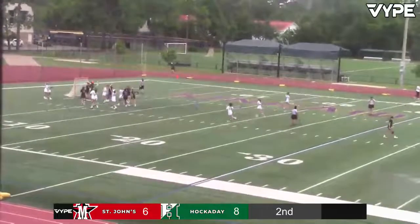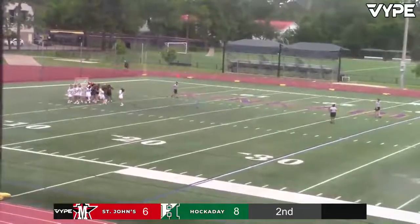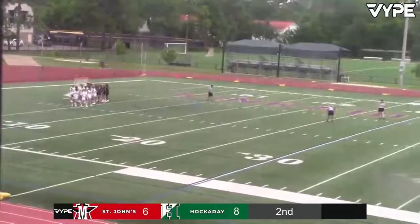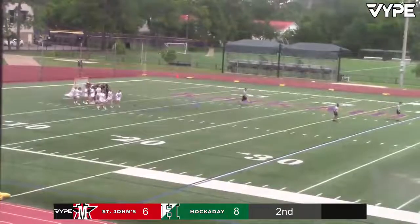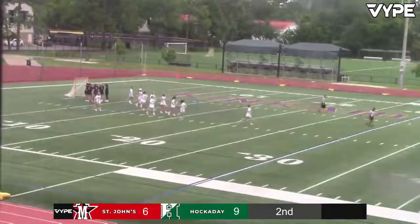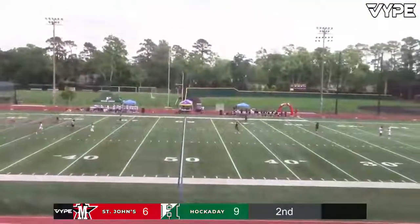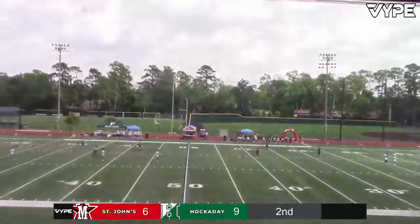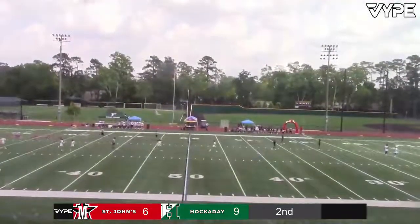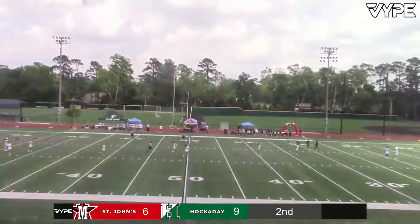Number nine again, Sunny Wang. 9-6, Hockaday back up by three, 21:33 to go. Hockaday answers. So St. John's showed some energy, they came back, both teams with a lot of skilled players, and Hockaday gets that one to go back up by three. Hockaday getting a lot of production today out of their freshmen.